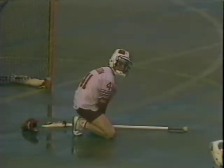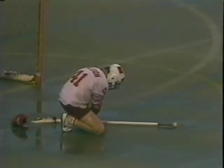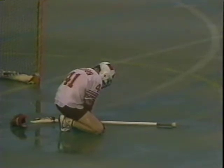Well, Ward Melville fell behind 4-1, and we'll be back in just a moment. We're tied at 5-5, 6:04 to go. You're watching the Long Island Sports Network.